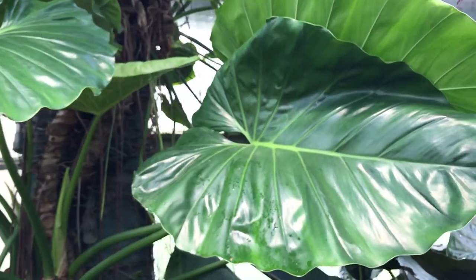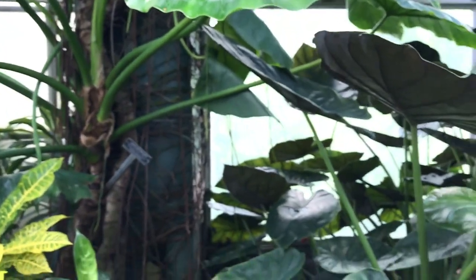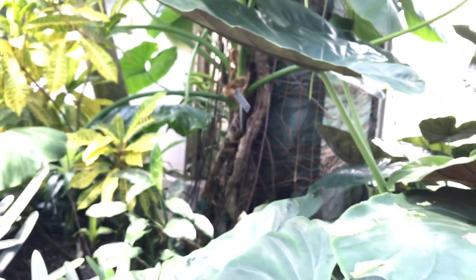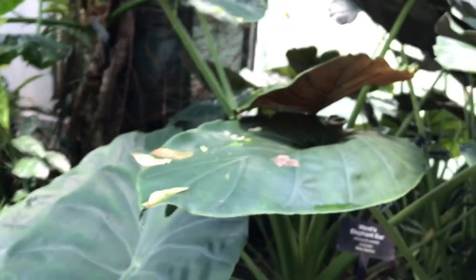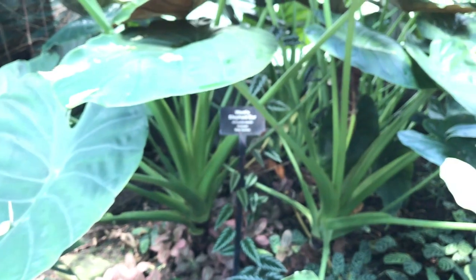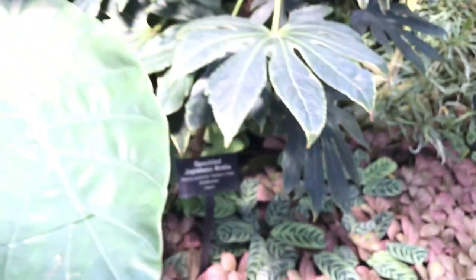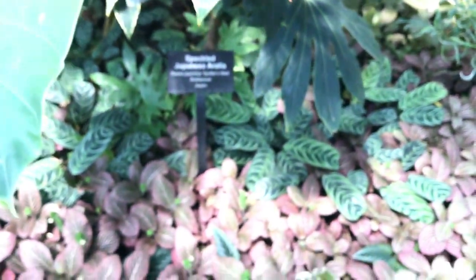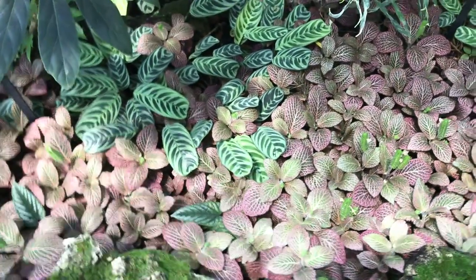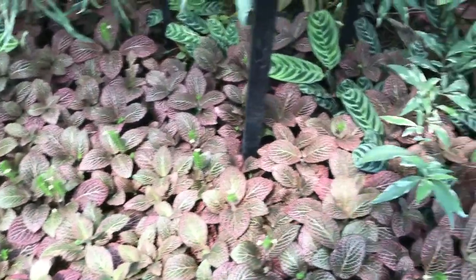Look at these. I guess this must be a philodendron. No. Wait, yes. I don't see a sign though, but this one's an elephant ear, Alocasia, on this side. Wentii. Some more calatheas. And more nerve plants.